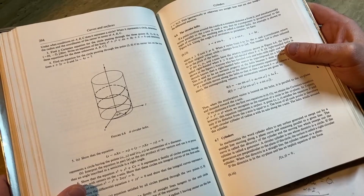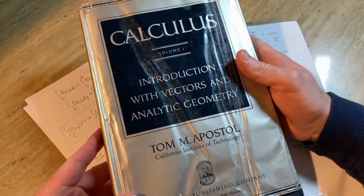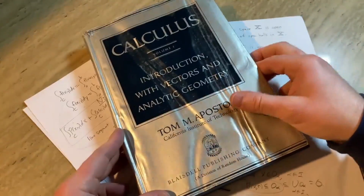My opinion is this book is good for anyone who wants a math book. It's just awesome. It's a classic, right? It's one of those books you have forever. Hopefully you have all of your books forever. That's my goal, at least. Keep them forever, I guess.